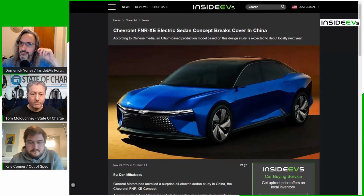Kyle, this is Chevrolet's first all-electric sedan, and there are no hints that it will be sold here, but should it? No. Okay.